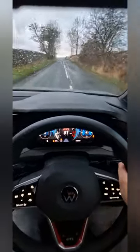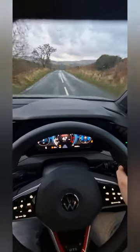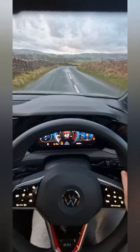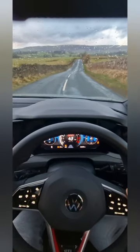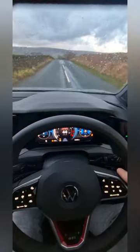So you can fully turn into a corner. It doesn't give you any confidence because you're not quite sure where the wheels are pointing. But yeah, overall opinion from me on this car would be probably about a 6 out of 10. What about you? Probably give it 6.8. 6.8 out of 10.